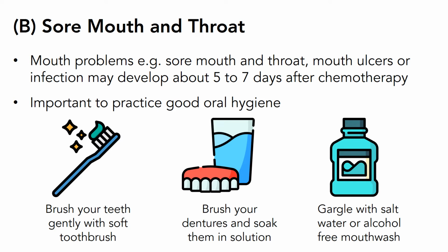Some good habits you can practice include brushing your teeth gently twice a day and after meals using a soft toothbrush. If you have dentures, brush them after meals and soak them in denture solution overnight. It is also important to gargle your mouth regularly with salt water or alcohol-free mouthwash. If your doctor prescribes a mouthwash for you, use it as prescribed to prevent soreness.